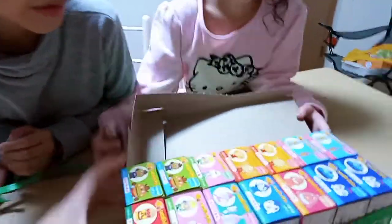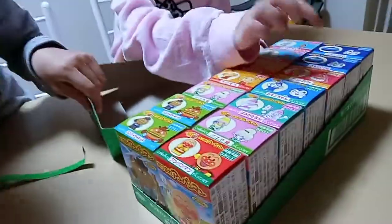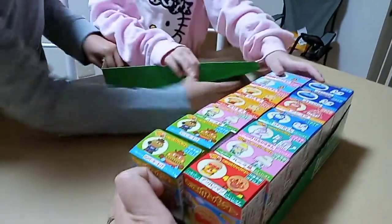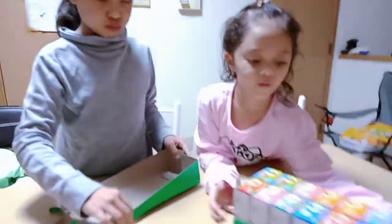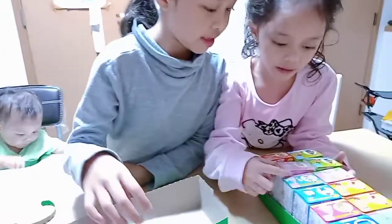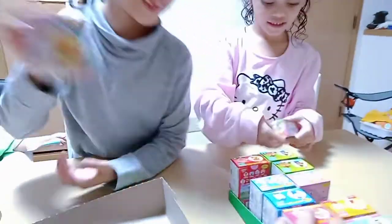Yen. This is 300 yen, and you have a surprise. How many? 7? 14. It has 14. So we're not going to open it today, huh? Only one for each. Okay. I think I want this. How about you? Okay. Show them what you have.